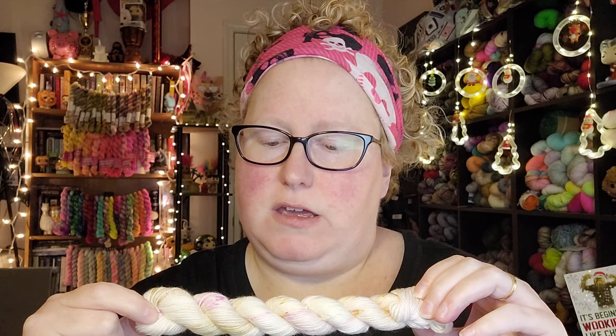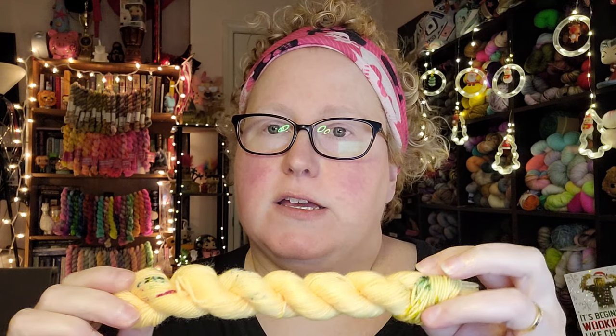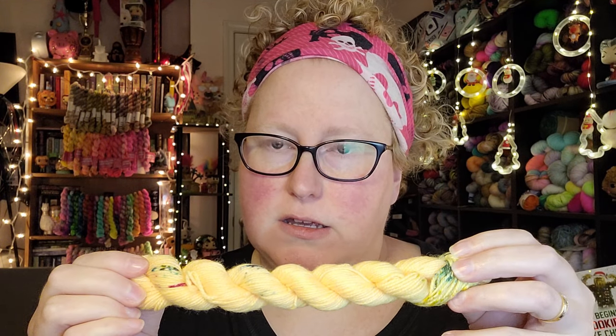That's a very beautiful, very light pink. It's almost like a tannish cream with pink speckles. Very nice. Day 20. I think it's upside down. No? Ooh. It's yellow. Very dandelion daisy kind of yellow with these little green speckles. Pretty. It's a lot of yarn here.